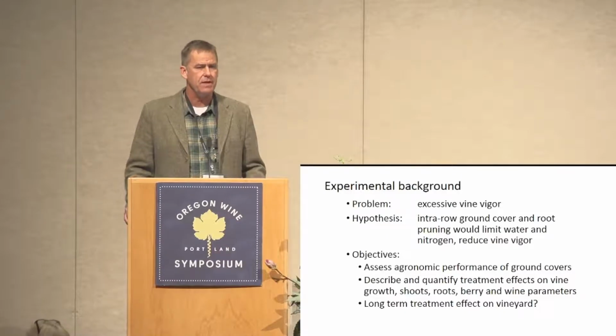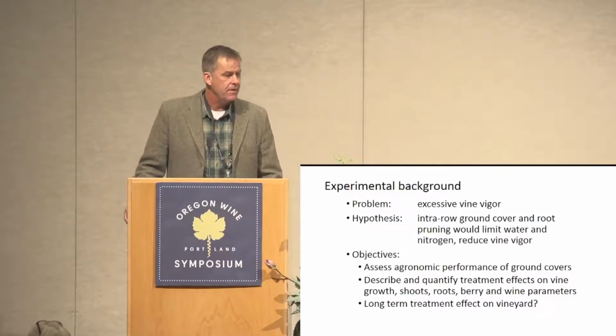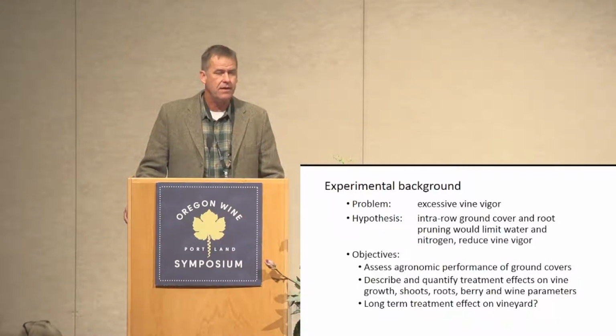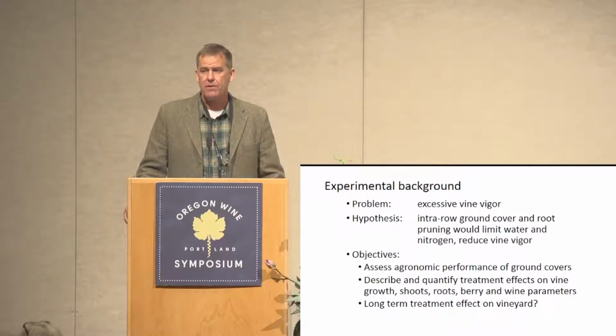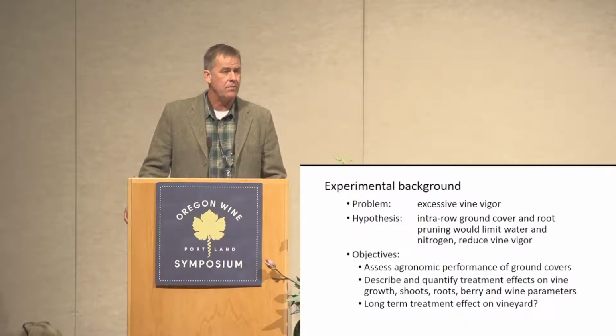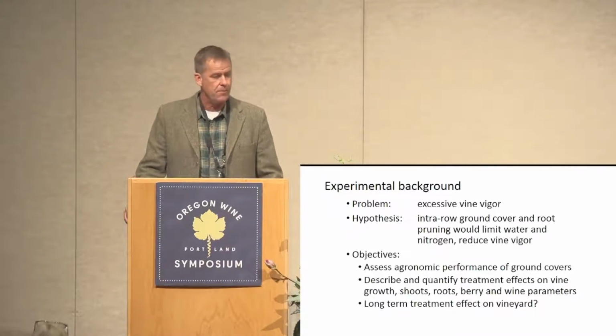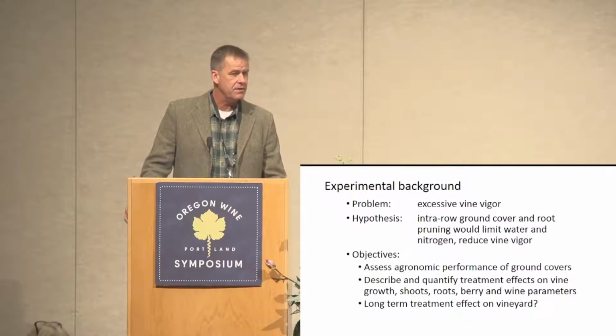So the problem is excessive vine vigor. The hypothesis was pretty straightforward. Let's plant some grass under the vines and cut the roots. Hopefully we'll limit the water and nitrogen they get or have access to, and we'll optimize vine size and hopefully impact berry composition and maybe even make better wine. The objectives are listed there for you.